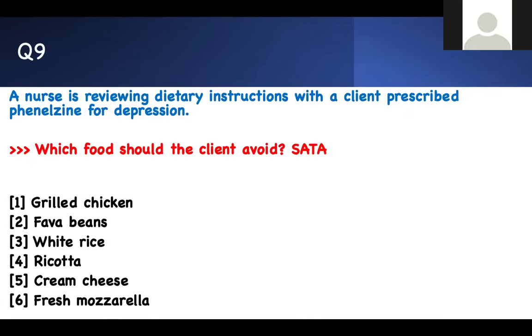Which food should the client avoid? Every time they give you MAOI, this is a board favorite. They're going to ask you about dietary, because that's what is going to kill the patient. How many more answers have you had? 8, 9? How many have you got right? I hope you get this one right.